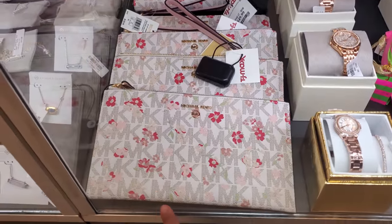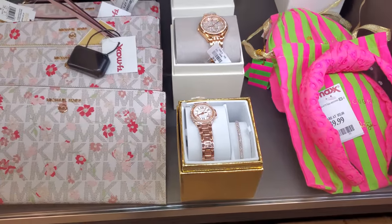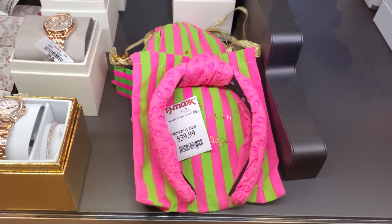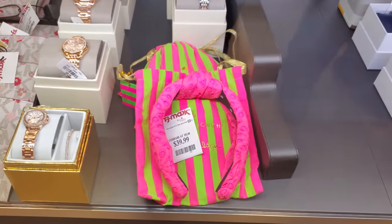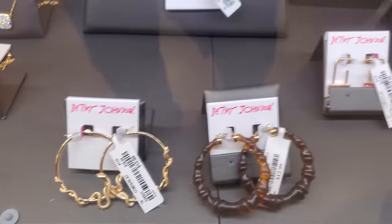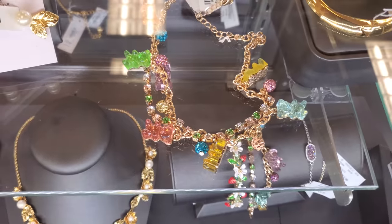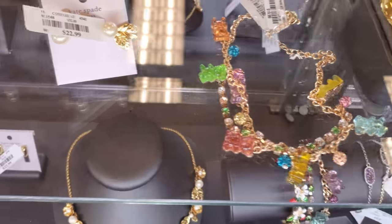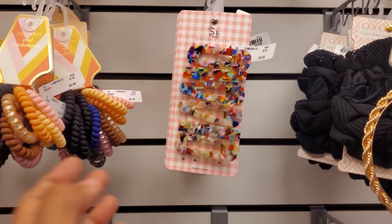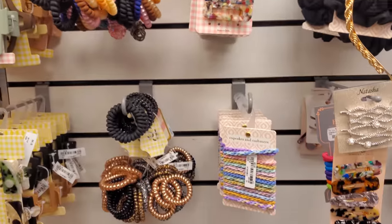So I did find a Michael Kors wristlet inside. I want to say these might be Michael Kors. It looks like you get a bangle too for $140. No idea who makes that, but it's $40 for a headband. Now Betsey Johnson and a snake is only $13, and I'm not sure if that butterfly is a ring or not, but that's only $15. It's a gummy bear necklace, Betsey Johnson for $20. And some Kate Spade earrings. It looks like those are $23. Some new hair clips for $5.99. Now that one is by Sincerely Jewels.